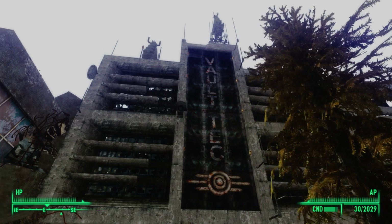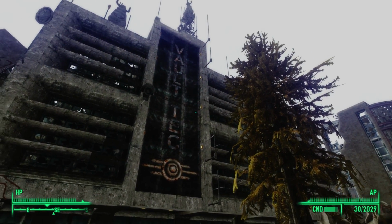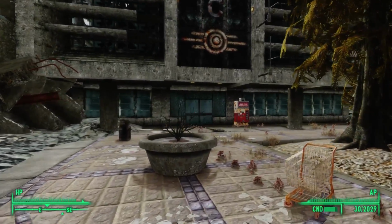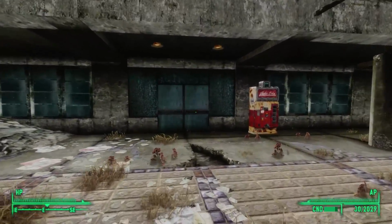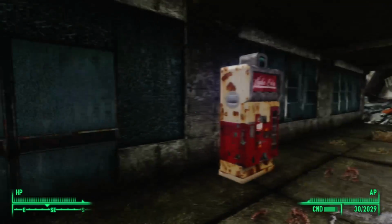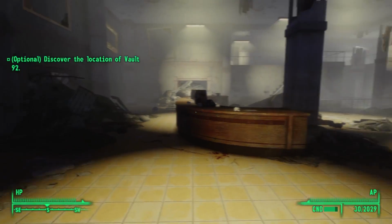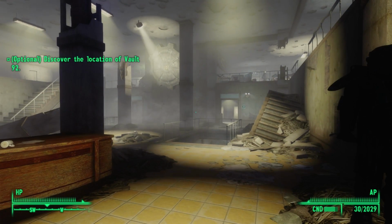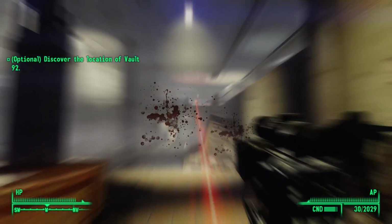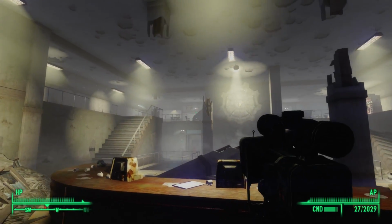Agatha suggested that we head to the Vault-Tec regional headquarters here in DC to see if we can uncover the location of Vault 92. We find the rotting ruins of the Vault-Tec headquarters in the northeastern corner of Vernon Square. Upon entering, we arrive at a lobby, dimly lit by spotlights still shining from the ceiling. A thick mist permeates the room, and we hear the sounds of gunfire coming from the southwest.